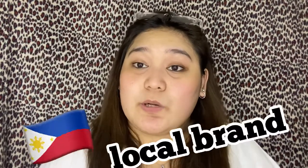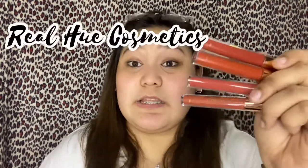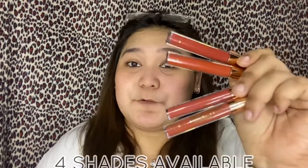So, nakita niyo naman sa aking title na magsuswatch at magre-review ako sa isang local brand dito sa atin, which is Really You. So, meron silang 4 shades ng Velvet Lip Cream. Sa pagkakaalam ko kasi, ang mga Velvet Lip Cream ay multi-purpose siya. Pwede siya sa eyes, sa cheeks, and sa lips. So, itatry natin tong mga lip creams nila sa ating makeup look today. So, without further ado, let's get started, guys!